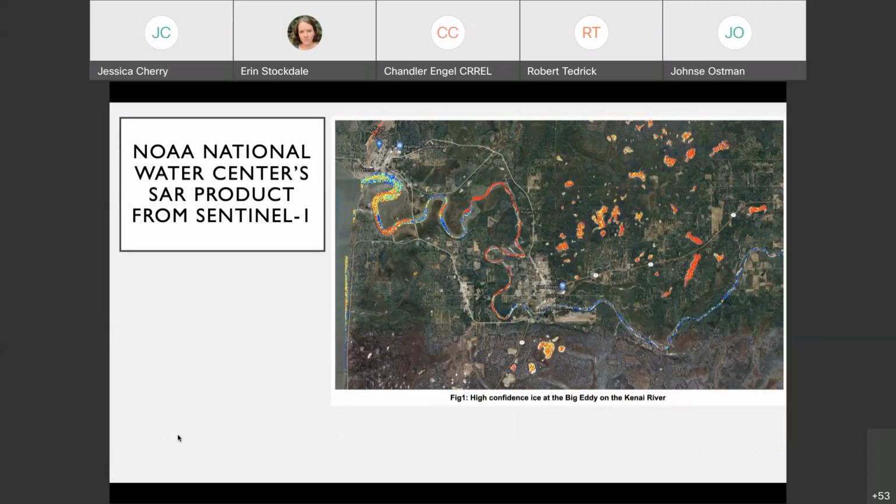Another even newer remote sensing product is being generated by the National Water Center in Tuscaloosa. This is a synthetic aperture radar-based product, in the microwave band, so it can see through clouds. It doesn't need optical channels. And here they're driving this from Sentinel-1, one of the European platforms, but it could be generated using a variety of different SAR sensors. And so here we're actually showing, I believe, a freeze-up jam on the Kenai River at Big Eddy, a notorious area for freeze-up jams.